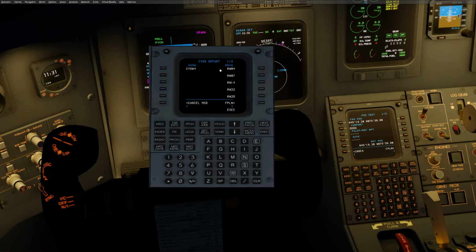Okay, so we're departing out from runway 7, CL4. Yeah, so yeah, 4 departure. 07, execute. Flight plan. Okay, from CYOW 4, we're going to go direct to codec. Codec.